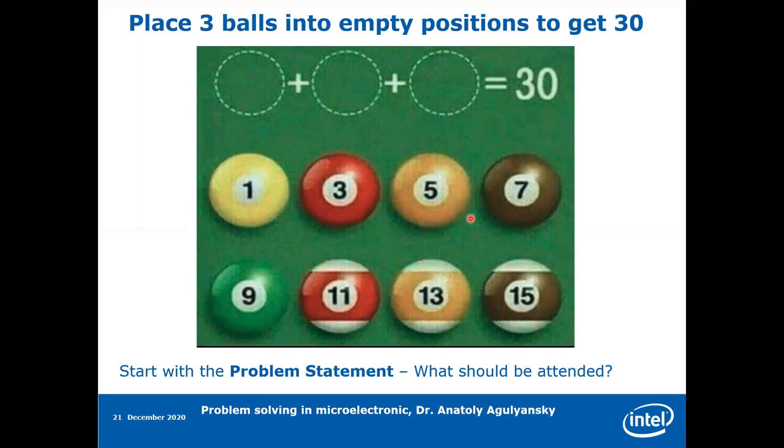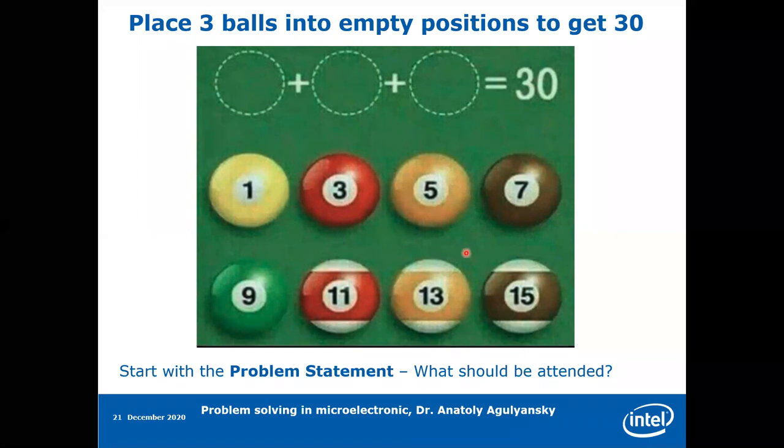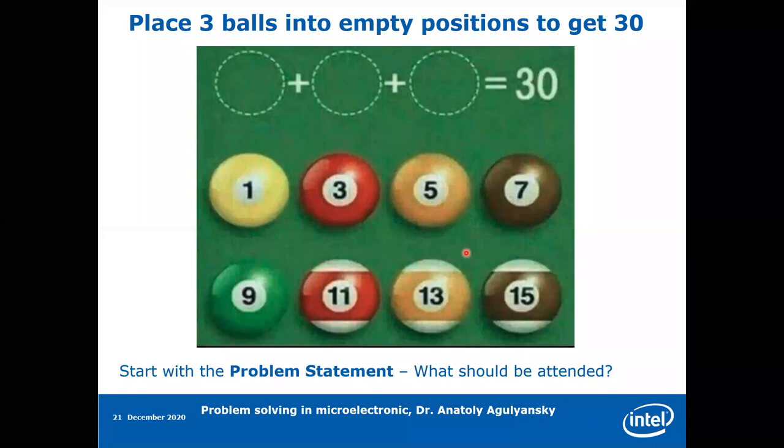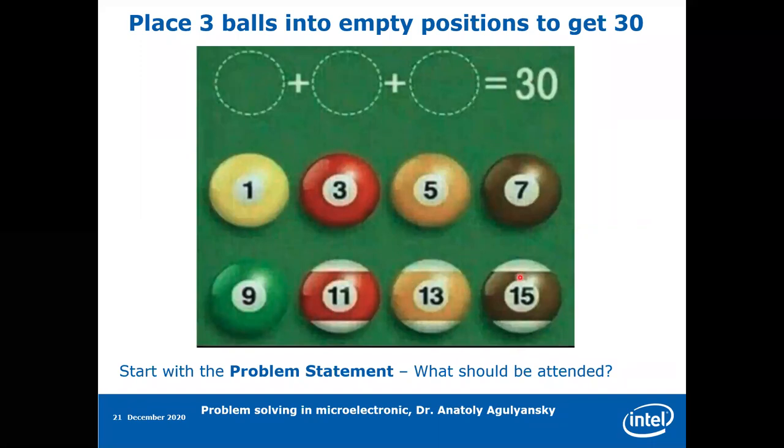Since you formulated your problem statement, you see only odd numbers and you should create from 3 of them an even number. It means you should solve another problem. You should find some ball that could help convert an odd number into an even number. Which ball is it? 9, of course.